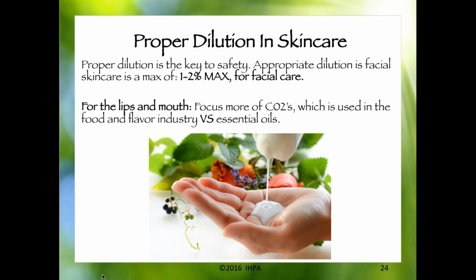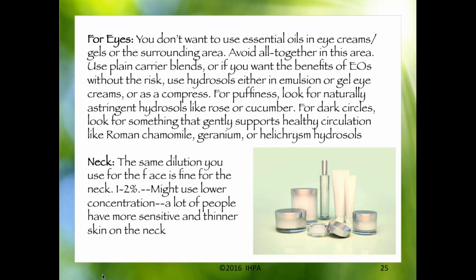And it's actually very concentrated, so it's a little more expensive, but it goes a lot longer way. I always use CO2 when I'm formulating for my lips or around my lips and my mouth area because it's going to get in your mouth, and if it's going to get in your mouth, you want it to taste good. So don't be hesitant to try CO2s when you're doing lip balms and so forth.